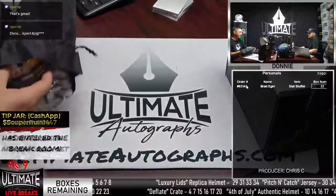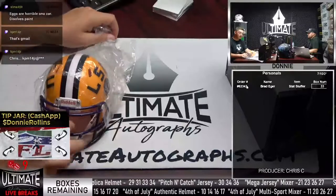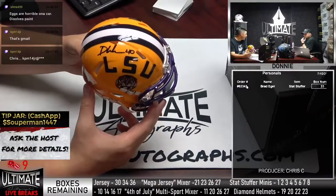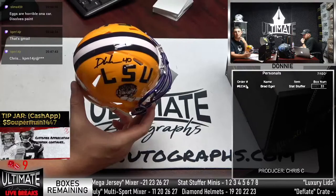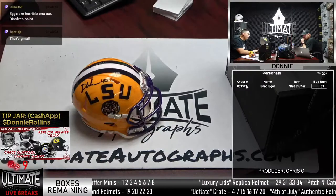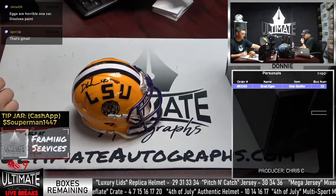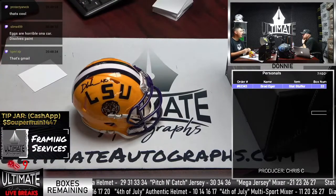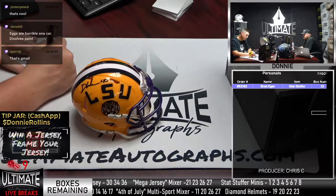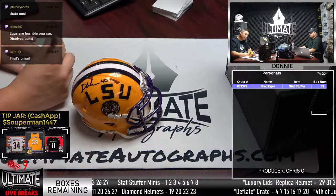All right, Brad, you're going to like this one, man. This is really, really good. This guy was really good in college. Eggs are horrible on a car, they dissolve paint. This is a really, really good mini, though. Super Bowl champ, stud in college, first round draft pick. He was number 5. Devin White, Tampa Bay Buccaneer linebacker. That's a nice pull, Brad. Really good player. He's also a big time horseback rider. He was a big equestrian, yeah. Did you know that? I did not know that. LSU, Louisiana State University.